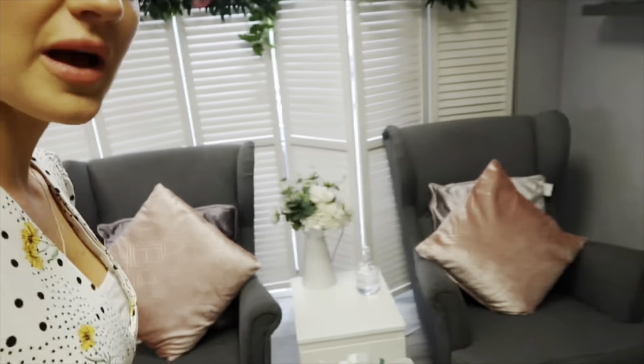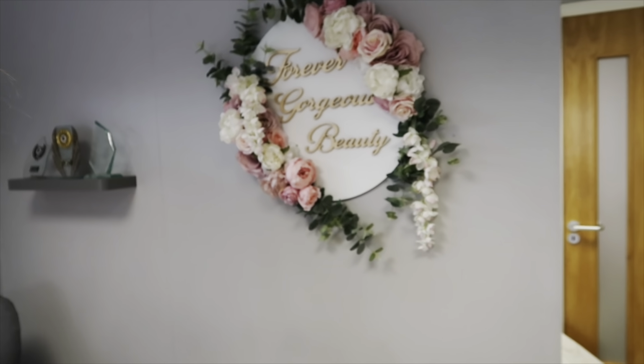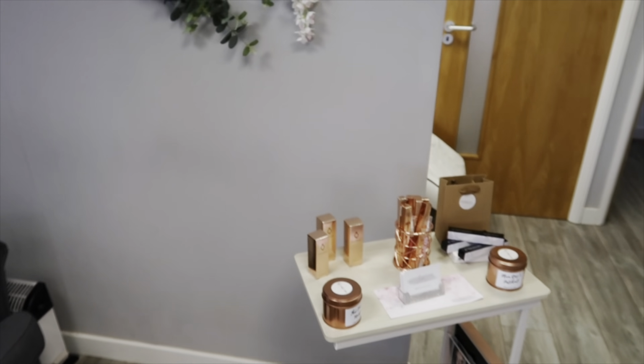But yeah, this is the salon that I work in, in Milton Keynes. It's called Forever Gorgeous. I love these little flowers. Yeah, I'm going to show you the little sign they've got in here as well. They've got a double pedi station, a beautiful little sign. This is my little retail trolley, my eyebrow queen stuff.